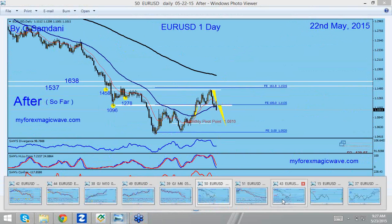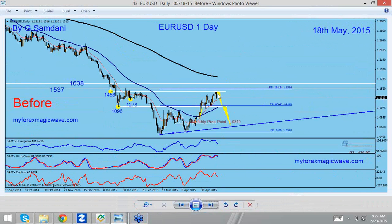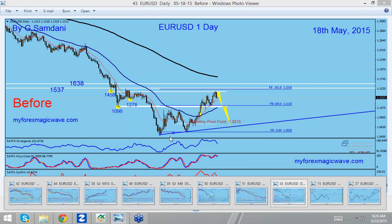Okay. Now, by the way, how we got there was also covered last week. It's not that I just found this thing out. I'm tracking this whole thing step by step, every step of the way. I know what it is going to do, and I'm tracking it. So let me show you real quick how I was tracking this up move, this big up move from here.